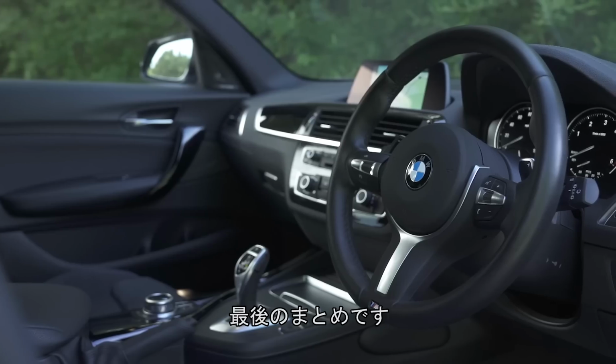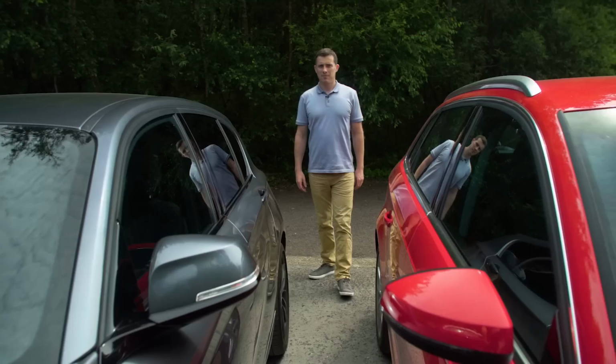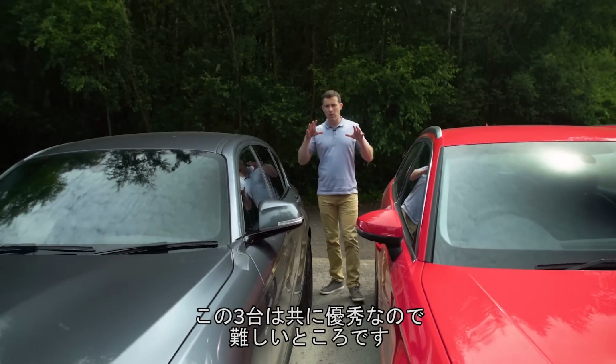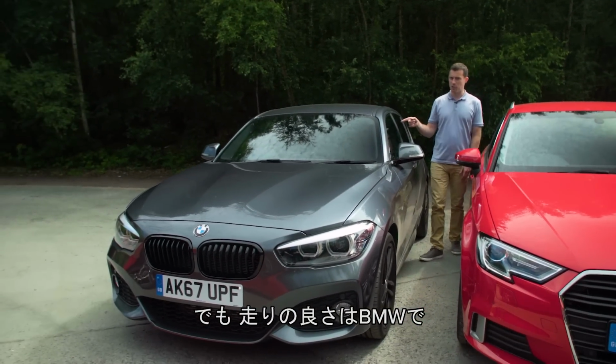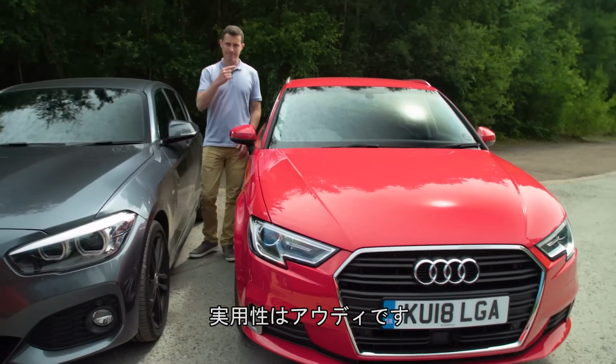So then, where does all that leave us? Well, this decision's quite hard because these cars are so closely matched. But if you want the car that's the most fun to drive, it's the BMW. The one that is most practical, it's the Audi.